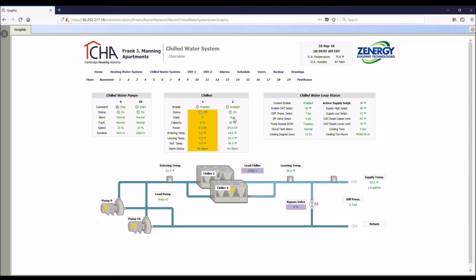This chilled water goes to all the fan coil units and the 2 ERVs and all 5 of the air handlers, so everything in the building besides just the heating equipment gets this chilled water.